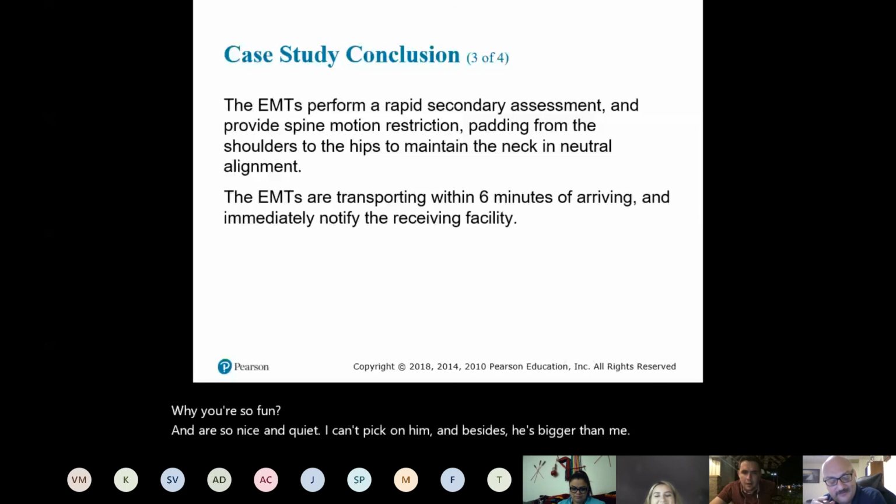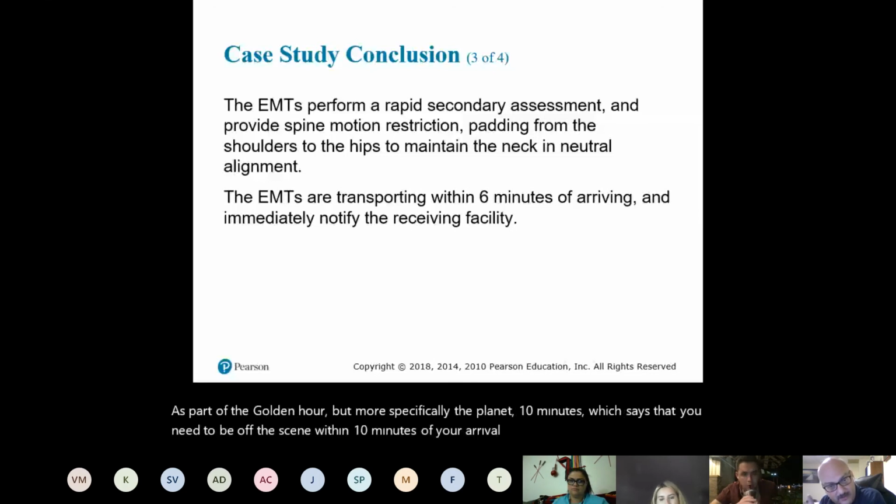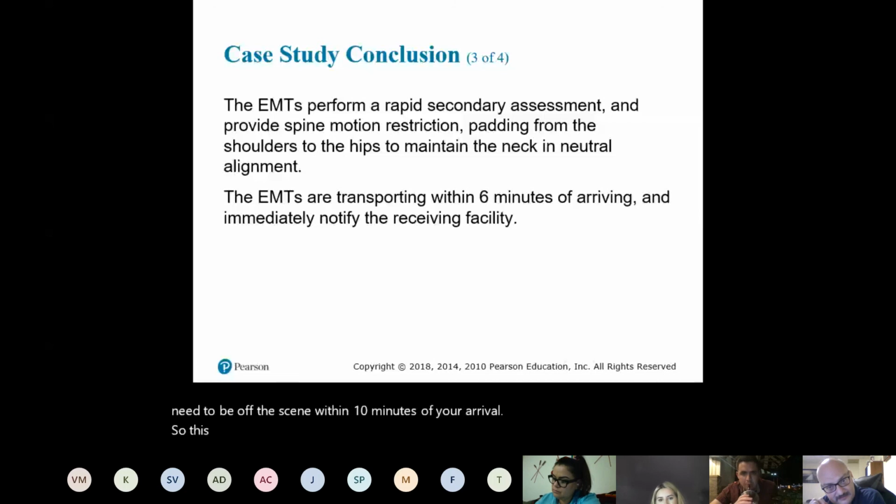No, it's part of the golden hour, but more specifically, the platinum 10 minutes, which says that you need to be off the scene within 10 minutes of your arrival. So does this kid require the platinum 10 minutes? Yes, he does.